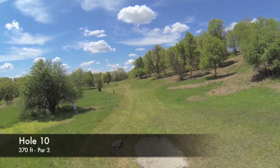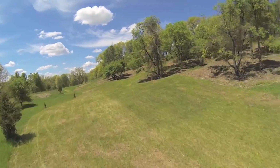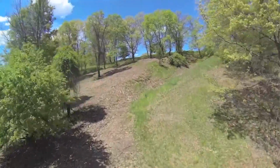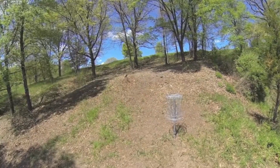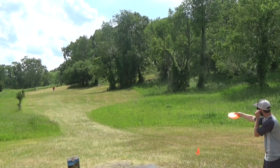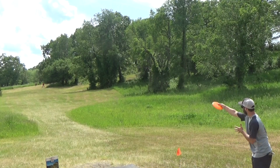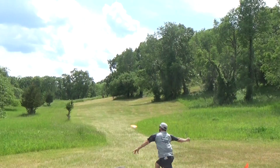So after hole 9 is obviously hole 10. It's 370 feet. It is a pretty difficult par 3. The trick on this hole, in my opinion, is being able to throw a very, very tall anhyzer shot that's basically going to stay over to the right. If it's going to hyzer out too early, that's going to be pretty difficult for you. If anything, you kind of want to throw an uncomfortable anhyzer.